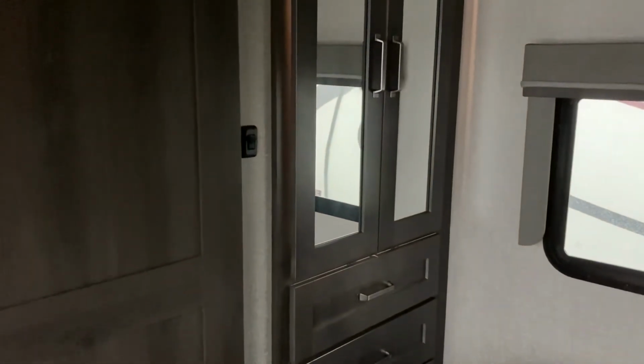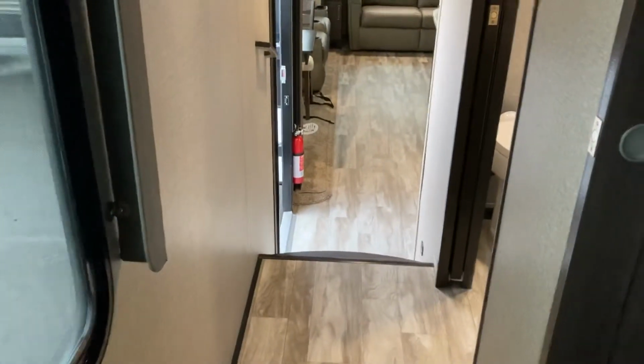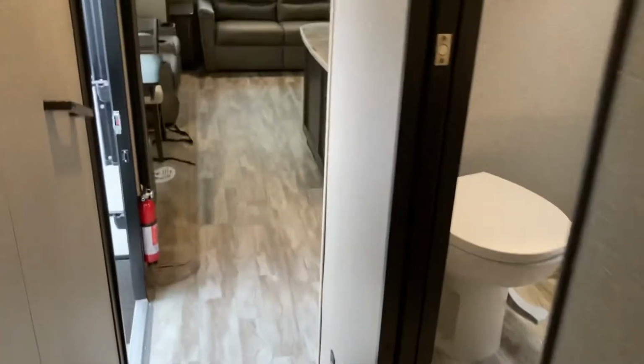And this is the 150 series, so they incorporate the vanity into the actual area in the bedroom rather than putting it on a slide. So you've got a nice shirt closet there and some drawers. Sliding pocket door saves space, makes for a nice open area here as you come out of the bedroom. You don't have a swinging door to get in the way, it just slides out of the way. Same thing repeats itself in the bathroom. You see the pocket door there for the bathroom.